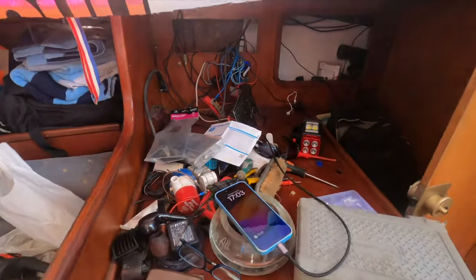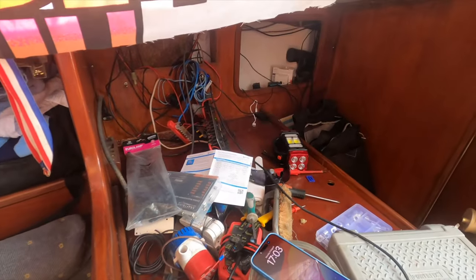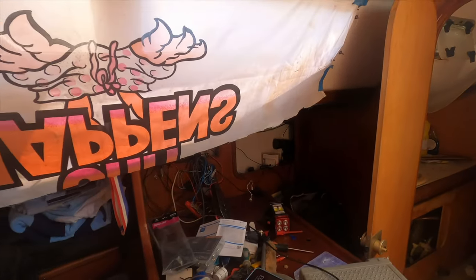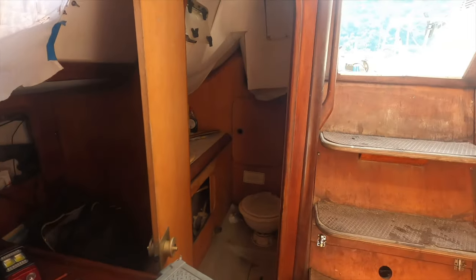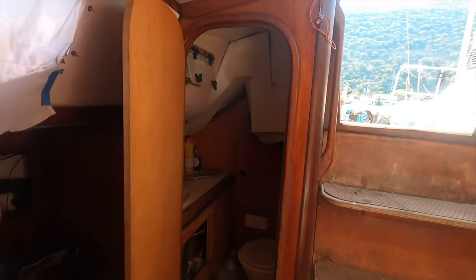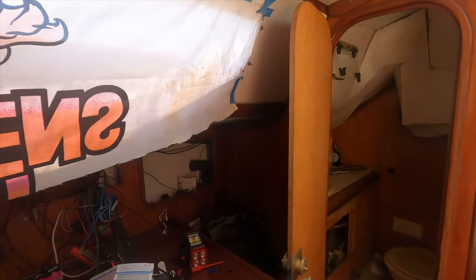I just need to route the cable through somehow, because I want to get it somewhere over here. So yeah, getting there. So I've now got lithium. What I haven't got is a running engine, and I think it's something to do with the positive terminal on the wiring loom, which I need to work out. But yeah, we're getting closer.